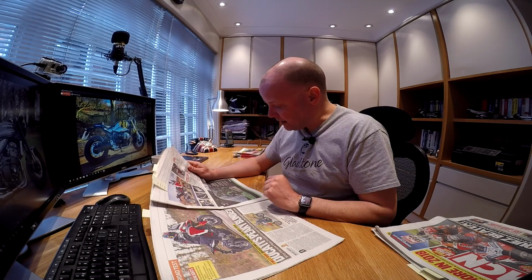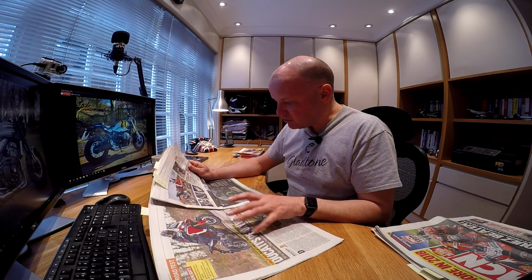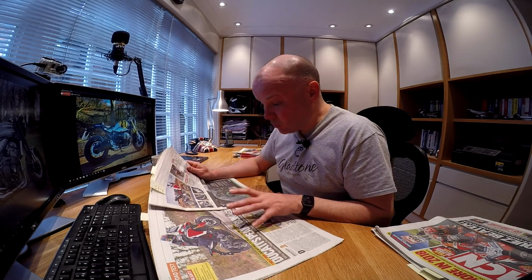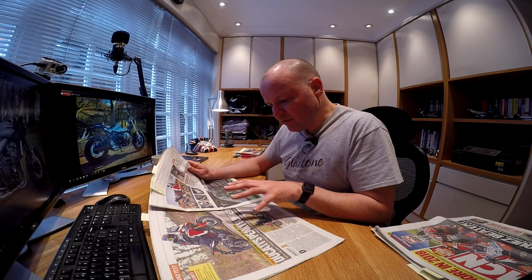They gave it 4 out of 5 stars. I mean, it's got a full colour screen, it's got Brembos on it, it's highly spec'd. It is no doubt a lovely bike, but it's £21,000. That is one huge chunk of change, isn't it, for a motorcycle? 21 grand for a Pikes Peak Multistrada that I don't think looks as good as last year's one.